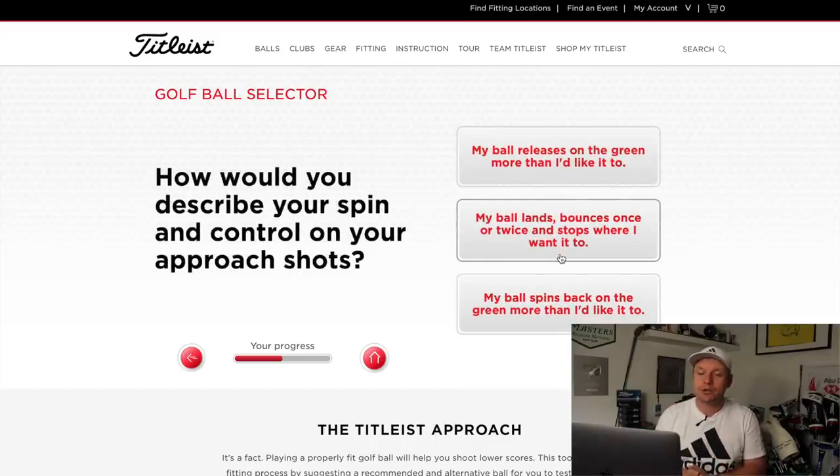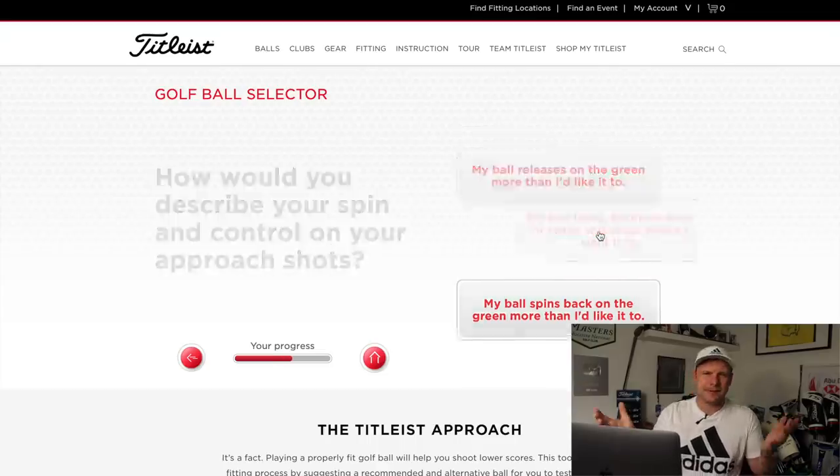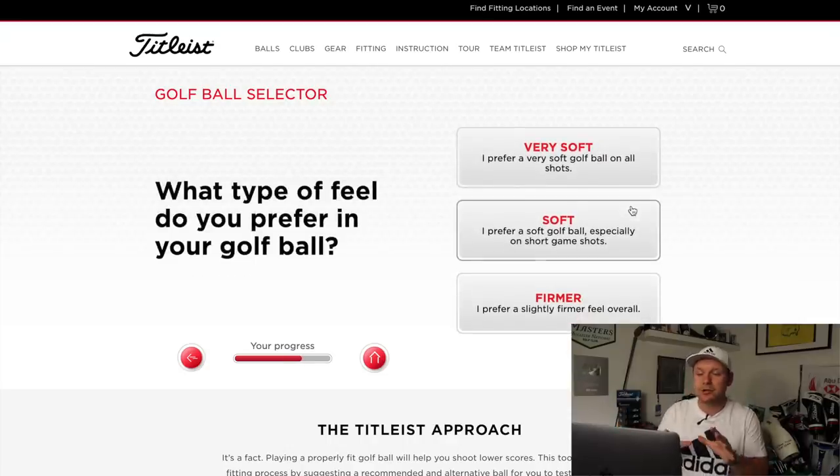Next question, how would you describe your spin and control on approach shots? My ball releases on the green more than I'd like it to. My ball lands, bounces and stops twice. My golf ball spins back on the green more than I'd like it to. It doesn't spin back, does it? But it doesn't release forward either, so we'll go middle option. Could you benefit from more short game spinning control? I think I could benefit from more spinning control, to be fair, in the short game.